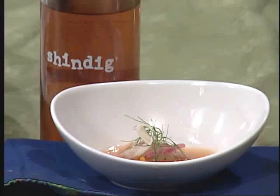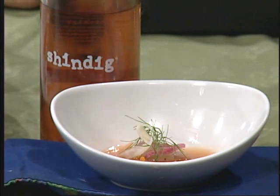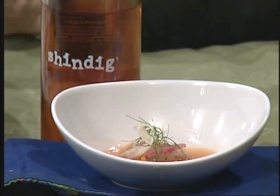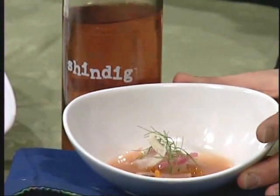So we're going to review what we made today, Aaron. Okay, so we started with the sparkling wine before this even, with the chips and dip. And then we've moved on to the Shindig Rosé with the Hamachi Crudo, a little bit of pickled fennel, some pickled onions, and the longans. And then, of course, the beautiful Shindig Pinot Grigio Rosé from Willamette Valley, Oregon, which is a perfect match.